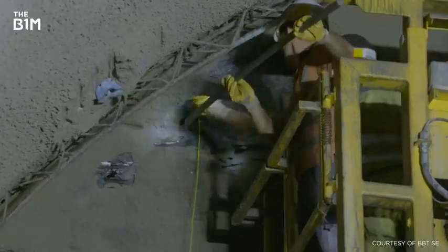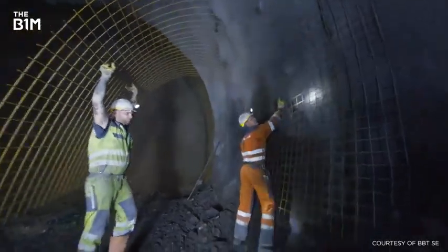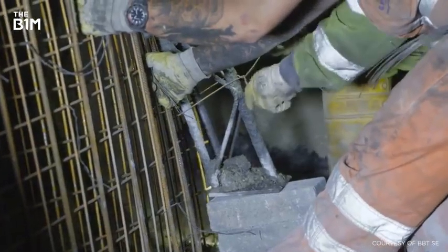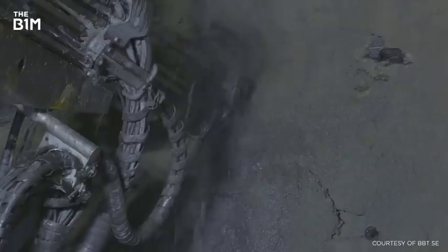For sections created by blasting, explosives are loaded into pre-drilled holes and detonated. Loosened material is then removed with heavy machinery in a process known as mucking. Once cleared, shotcrete is applied to stabilise the surface and anchors, and lattice arches and reinforcement mats are installed to provide structural support. The whole process then moves forward and repeats itself.